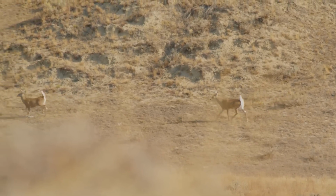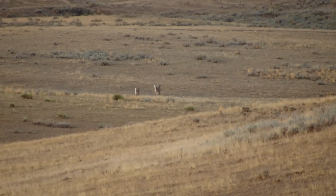And he said, hey, these bucks don't stick around long. Eventually, they're gonna realize, what are we doing out here? And go start chasing does down in the river bottom. So he wants to go out there and start looking for these bucks and try to get one down.